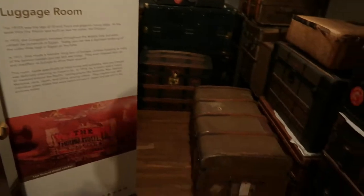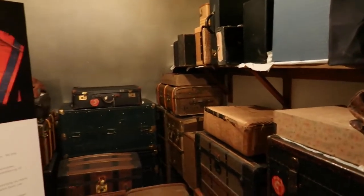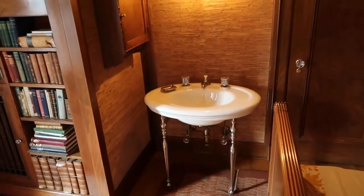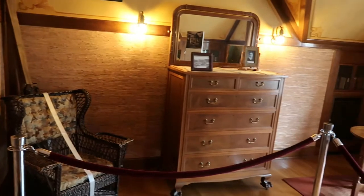And look at this, they have a luggage room. Look at all that luggage. My luggage room is under the basement stairs. And here is Alfred's room. Oh, look at this. Alfred gets a sink right in his room. Built-in bookcase, little balconies. Very interesting room.